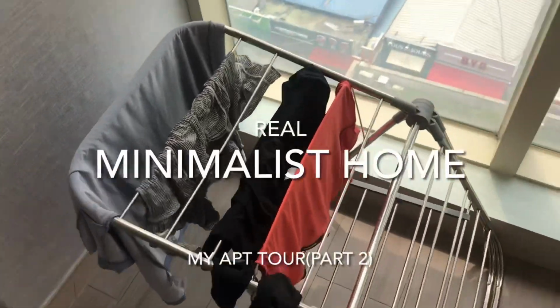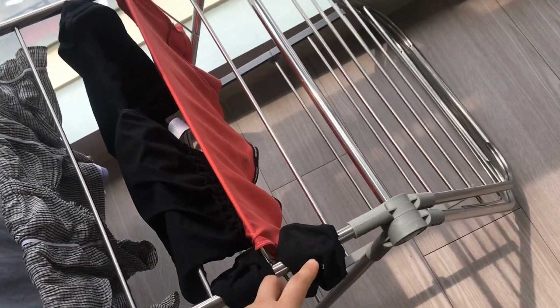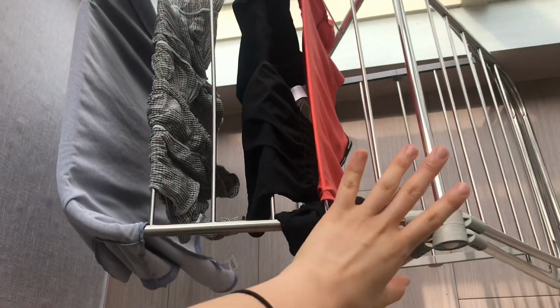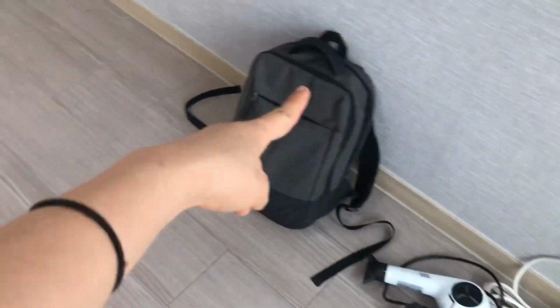Here's some of my clothes that I'm keeping. This workout set is literally what I wear all the time. This shorts, this shirt, and this socks. I already packed up my yoga pants and shipped them, so this is my workout outfit. They dry super fast. They're very light. I love them. My light shirt, my big sleeping shirt, my Wi-Fi machine, blow dryer, backpack.